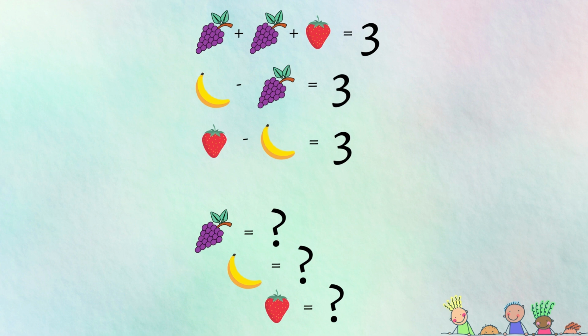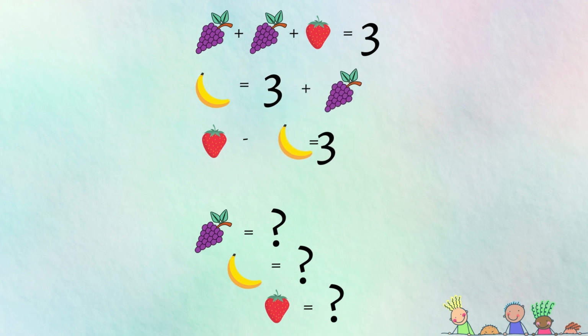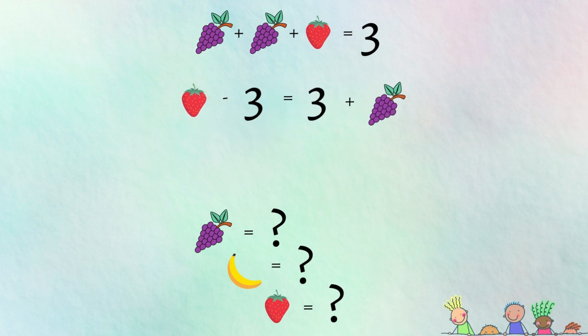Shall we solve this together? Let's do it! I'm gonna start with solving for the bananas first to see what relationship is between the bananas and the other fruits. Based on the second equation, a banana is equal to 3 plus grapes. Based on the third equation, a banana is also equal to strawberry minus 3. We can now put the two bananas together and say that strawberry minus 3 equals 3 plus grapes.